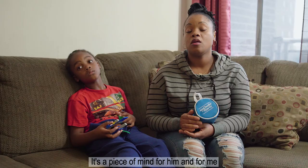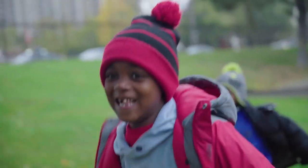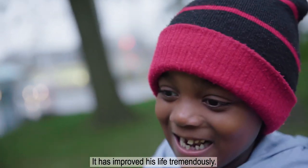It's a peace of mind for him and for me, knowing that he's getting all the medication at the right time. It has improved his life tremendously.